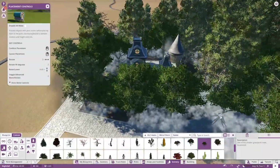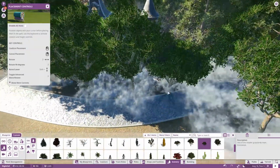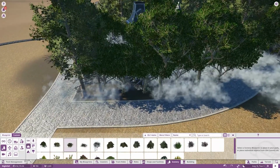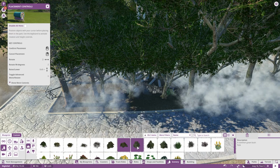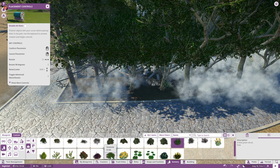We can always go for some bushes as well, because I've not really been using too many bushes. So that's definitely something that we can use to cover up some of this. So let's take a look at our bushes here. We do have forest bush number 1. It's very brightly colored. Actually, all of these are pretty brightly colored, aren't they? Not ideal. We could go for these dead bushes, which might work a little bit better.